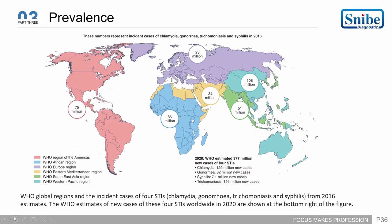The prevalence of syphilis around the world, according to 2016 data, with the incidence of chlamydia, gonorrhea, trichomoniasis, and syphilis. These are the STDs, sexually transmitted diseases, according to the WHO regions of the Americas, Africa, and Europe. In some countries, around 75 million people are impacted with these STDs. In the African region, 86 million people are exposed to these STDs.